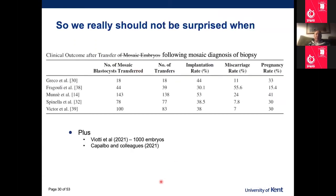And we know that if we transfer embryos that we have diagnosed in our biopsy with a low-level mosaicism, they can lead to live births. So you see there are reasonably good IVF success rates in these studies.